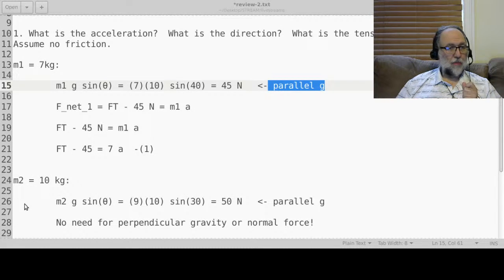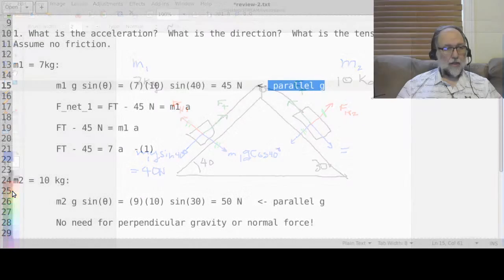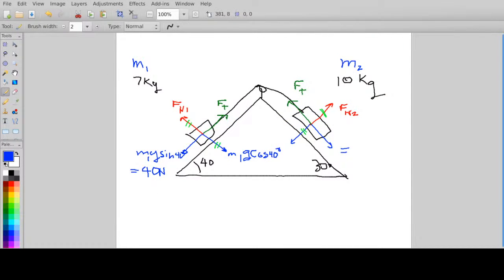Okay, so just quickly switch back to that diagram. Actually, I can write that in here. Down here, that's equal to 40 newtons. All right, let's calculate what this one is. We'll finish off the 7 kilogram in a second, but for the 10 kilogram it is m2 g sine theta, which is 9 times 10 times the sine of 30 degrees, and that turns out to be 50 newtons. So this one over here is actually 50 newtons. Sorry, I wrote 40 newtons here. That's incorrect. That's 45 newtons, and this one is 50 newtons. Okay, got it right now. So 45 newtons and 50 newtons.